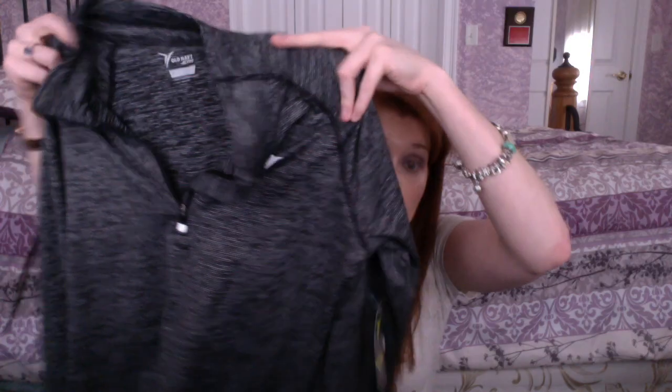The first thing I got was this zip from the athletic section. I really wasn't sure if I should get this or not because I have a couple of other athletic zips, and how many zips does a girl need? But for the price, it was $15, take 40% off of that. I was like, I can't pass it up because it's soft, it's comfortable. I really do like it. It has the thumb sleeve on it so that it can come up a little bit past your hands, which I'm a big fan of. So I happily picked this up.